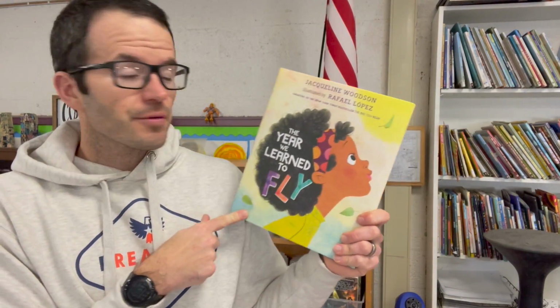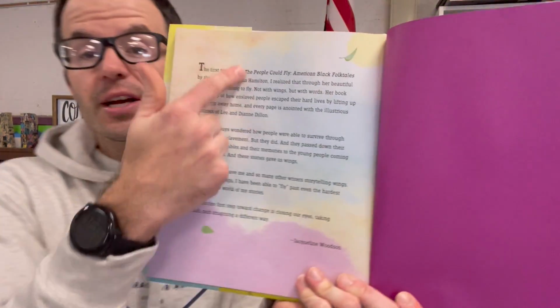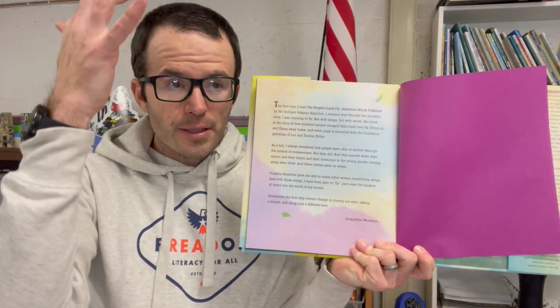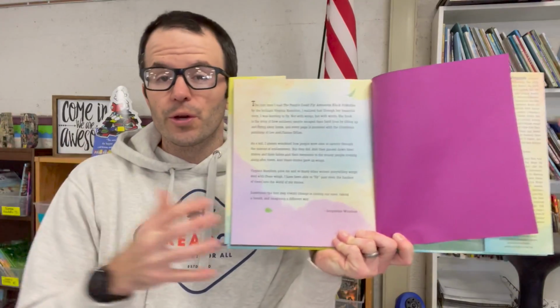This one's out now. Rafael Lopez does the art. Jacqueline Woodson writes the story. The Year We Learned to Fly. Read this book to kids because it's awesome. And when you do, make sure that you read this here at the end, written by Jackie Woodson, where she talks about the seeds of this story and where it came from.